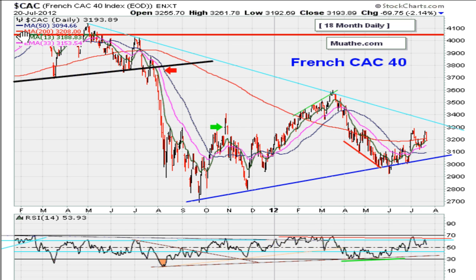If you take a look at the French CAC 40, you see that the RSI hit double top resistance here, there, and that seems to me like a short-term sell signal again, just like we've seen in the US markets.